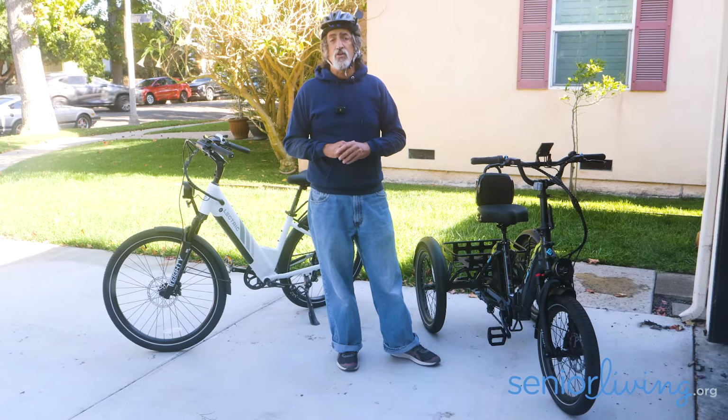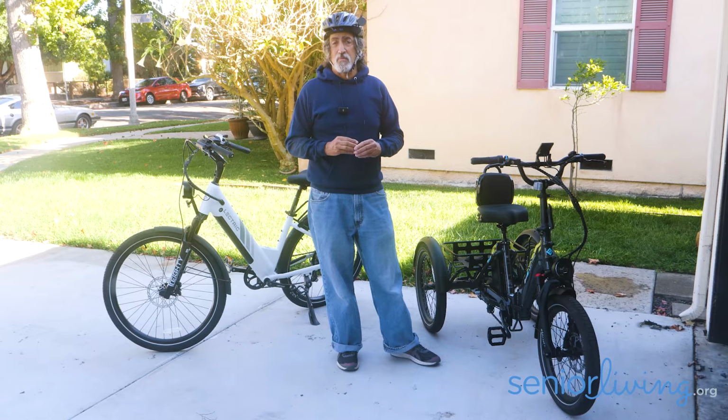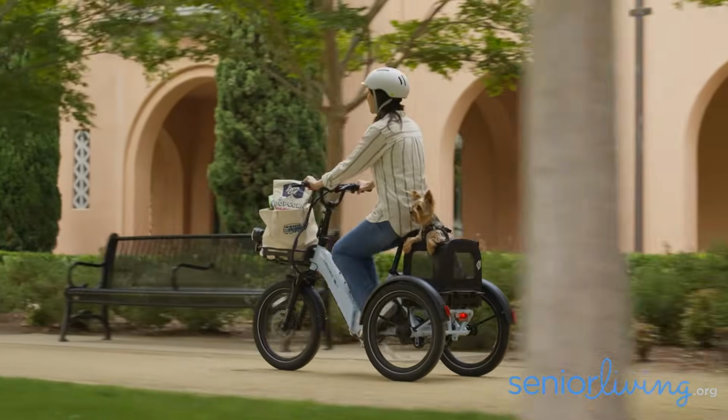Speaking of schlepping, you can always use the trike to make your ride to the pet shop to pick food up more interesting, or even take your pet with you.